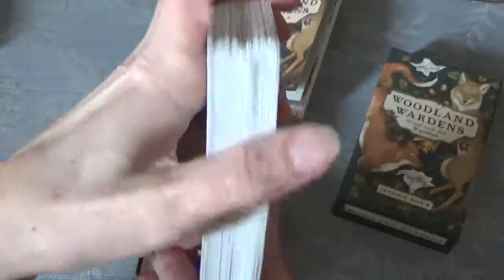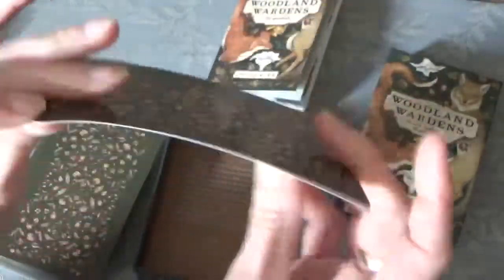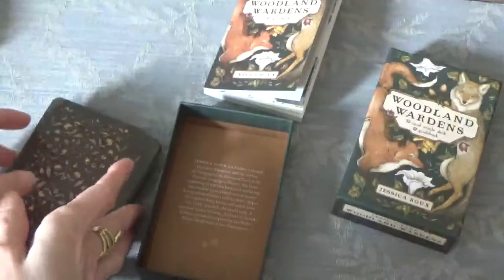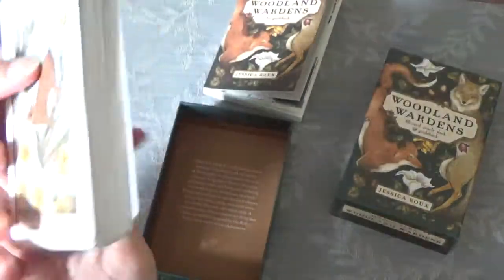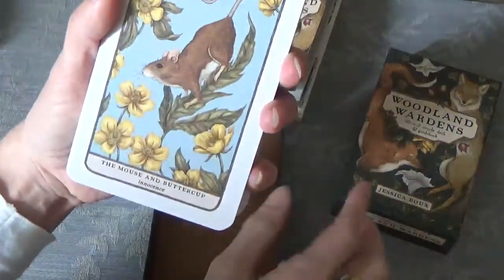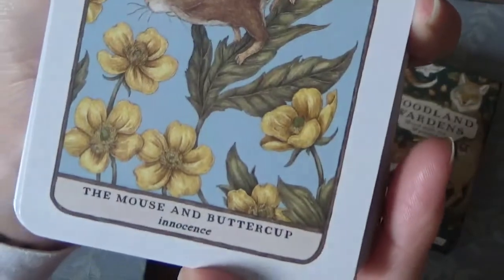Not gilded, but that's not a problem for me. And it's matte stock, and they are fairly flexible, so it's a nice cardstock. It's going to be really nice to handle. So let's start. So we've got the mouse and buttercup, and this, as you can see here, talks about innocence.